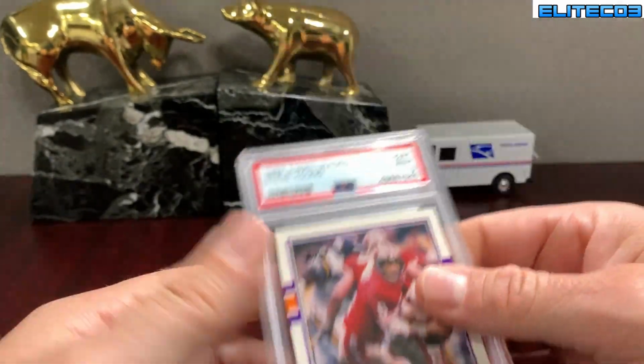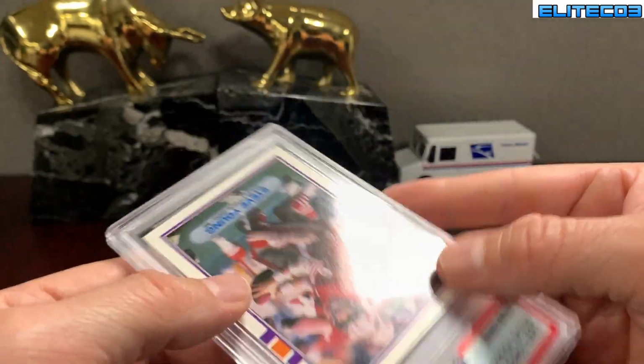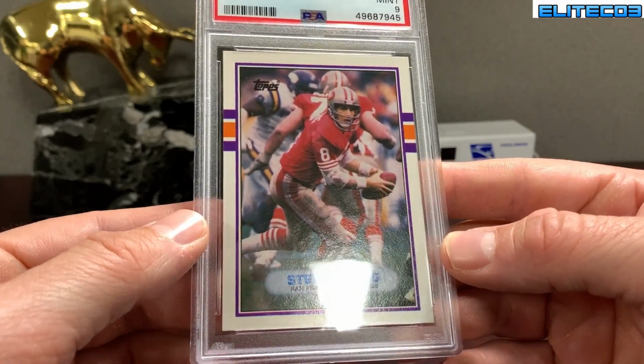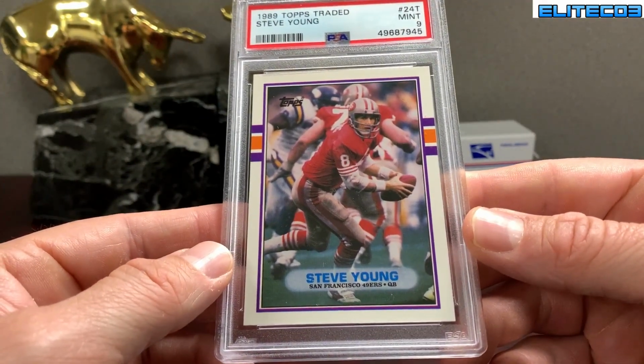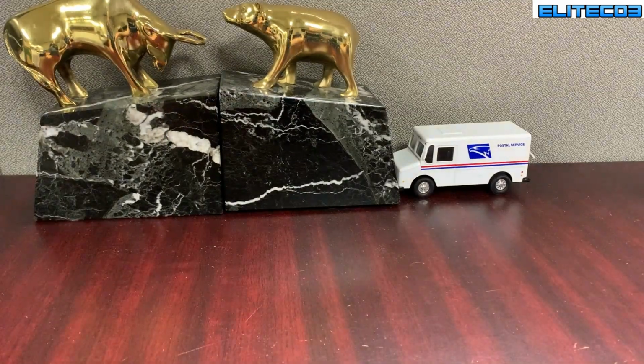Topps Steve Young. This was just pulled from factory. I always flip it upside down sometimes. That right to left's on point. Top to bottom's on point. It's kind of tough card stock. So this would be one I'd put in my stack to kind of question why it's a 9. I have a whole stack of them.